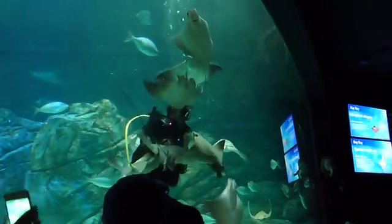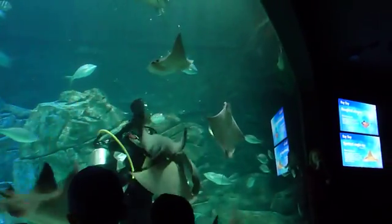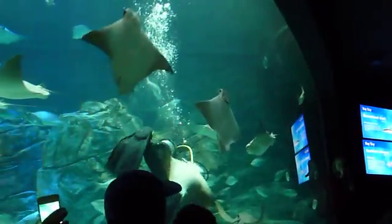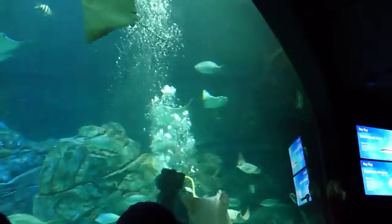So unfortunately, around the world, a lot of these animals are really threatened. And the reason being because we harvest a lot of them. So sharks in particular tend to be harvested for home remedy cures for everything from an upset stomach to baldness.